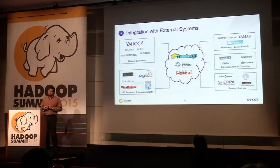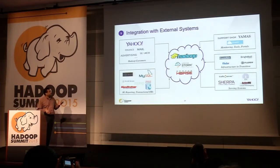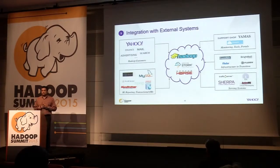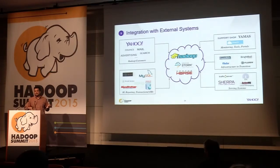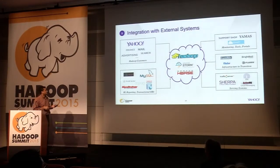And then finally, it works really well with almost all external systems. So if you look at our customers, pretty much everything Yahoo does is a customer. So all of that is a customer of Hadoop. And they work with Hadoop really well, be it through services we provide or bringing in their client-side applications and connect through Hadoop RPC or what we call launcher boxes.